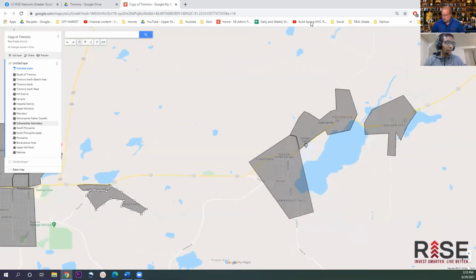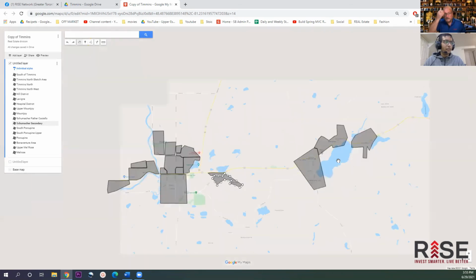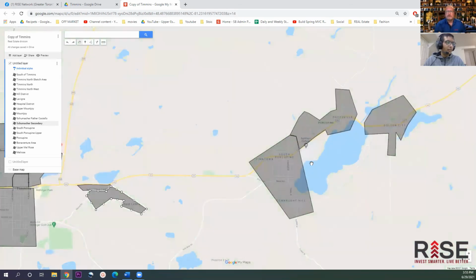Is this called Porcupine? This entire area? If you look at the first two areas on the left, that's South Porcupine, and then the area on the right, right to where your mouse is, that's Porcupine. Okay. Let's start with South Porcupine first.